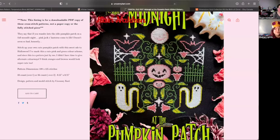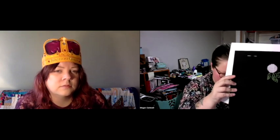And then one of my other new starts is, I spent a couple days at the start of the month, and I started Midnight at the Pumpkin Patch by Uncanny Kari, and it's so cute. So cute. I did a conversion to Sulky, and I'm doing it on I think it's a 16 count, but I think I need to take the light pink out of this.